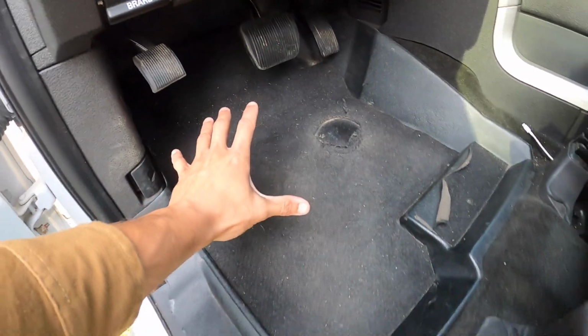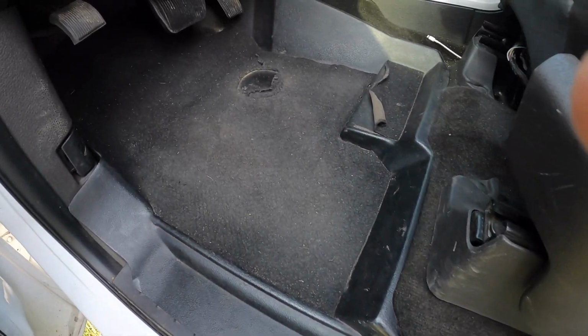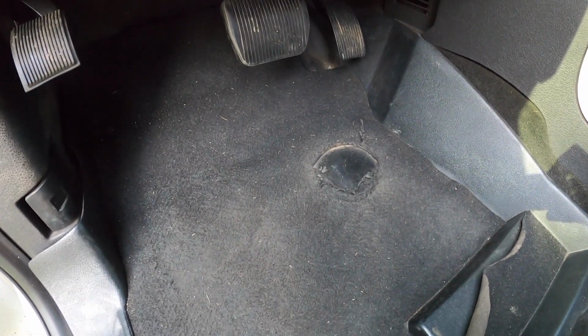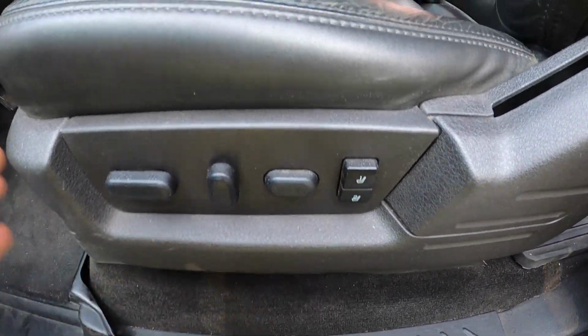So now you can see, after the first preliminary pass with the vacuum, things look so much better. But I would consider this a quick clean, definitely not a detail, because there's still dirt and particles along the crevices, along the edges, and we want to get all of that out so that it's an actual detail. There's a lot of dust that's still hidden back here. There's some particles back here as well.